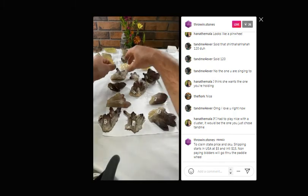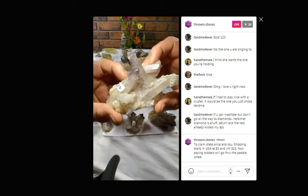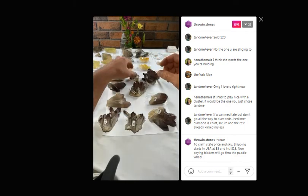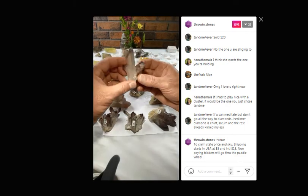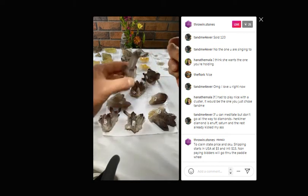I tried to convince Florek that if you're going to meditate, you really need a cluster, because a cluster that cuts you is a very good meditation tool. And I'm going to shut up now.